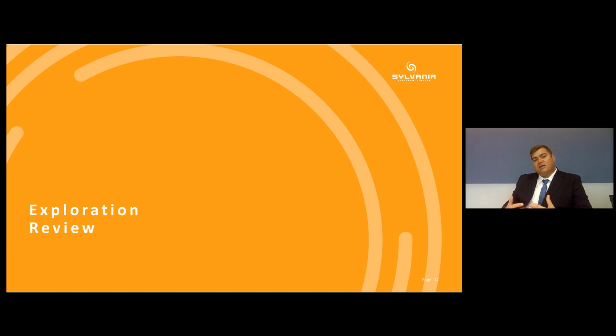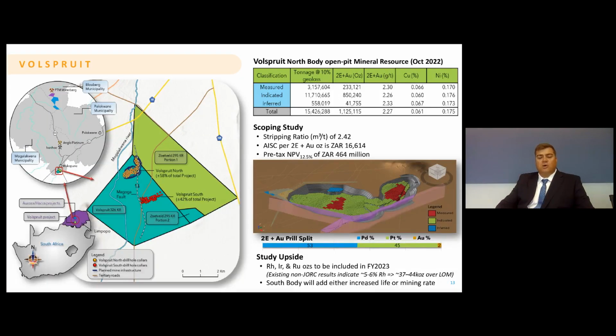So with this in mind, during 2021 financial year, we initiated some targeted studies specifically on Volspruit and our Far Northern Limb projects, where there's the two regions of these projects, to determine how best to optimize these projects so that we can declare the optimum value for our shareholders. So let me first focus on what we've been doing on Volspruit. And you might have noticed we've published these initial optimization study results during October last year.